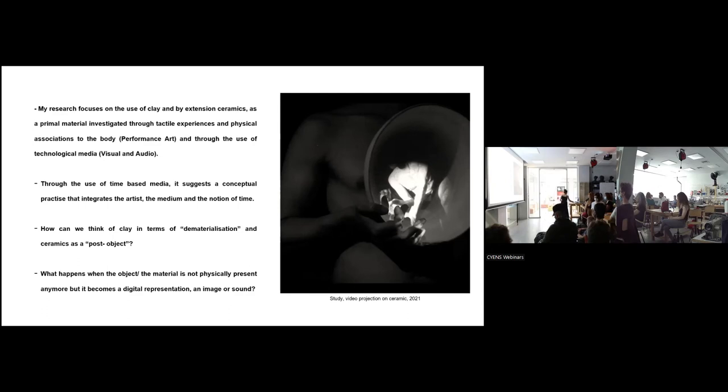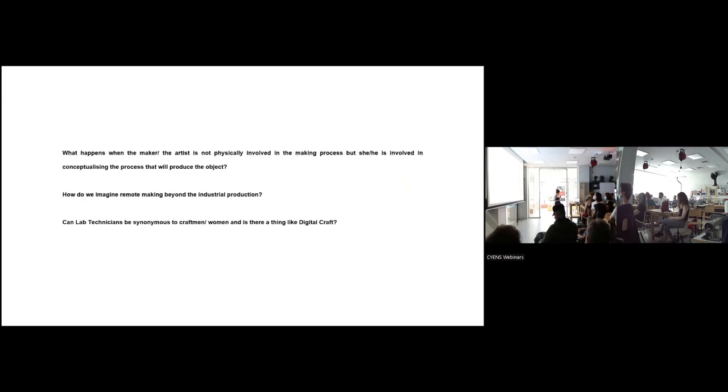To return to our workshop for this week, I would like to ask some questions. I will extend the question of what happens when the maker, the artist, is not physically involved in the making processes, but she or he is involved in conceptualizing the process that produced the object. Maybe that connects a little bit to Joel's work of not being physically involved in something, but being intellectually involved in something. With the objects, how do we imagine remote making beyond the industrial production?